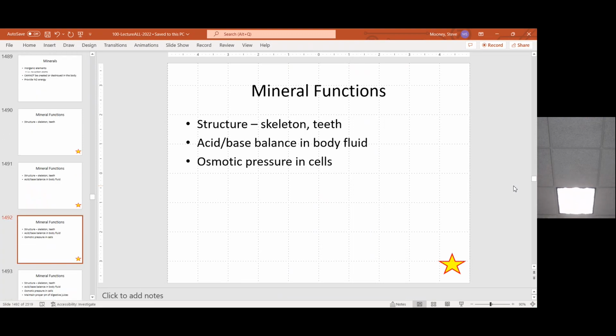Osmotic pressure. So one of the things about the electrolytes, they have a charge that gives us the acid base. They also, their presence helps us determine the osmotic pressure of a fluid. Does anybody besides Blaine know what that means? Osmotic pressure. Anybody heard of that? The amount of stuff in solution is a measure of osmolality.